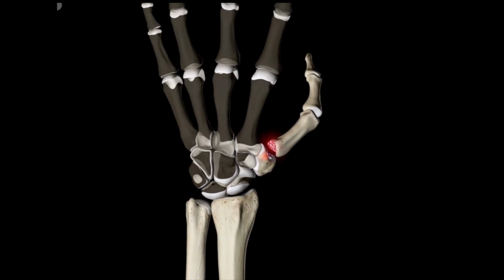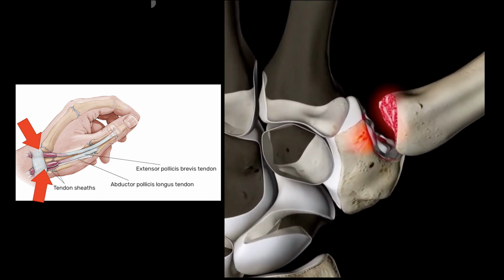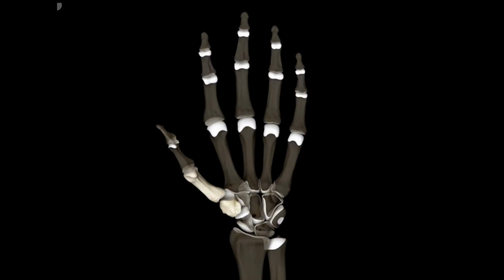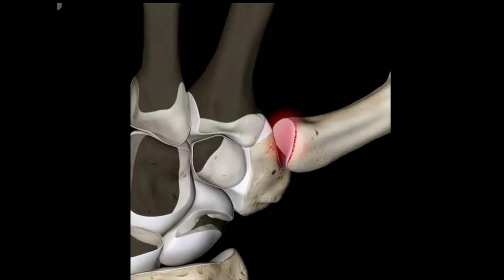Even fractures that initially appear non-displaced may displace over time because of the tension applied by the tendons. If the fracture heals in the wrong position, it can change the mechanics of the thumb. The end result is a weak grip, poor range of motion, and chronic pain.